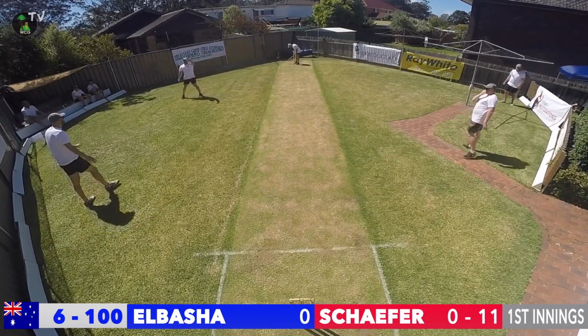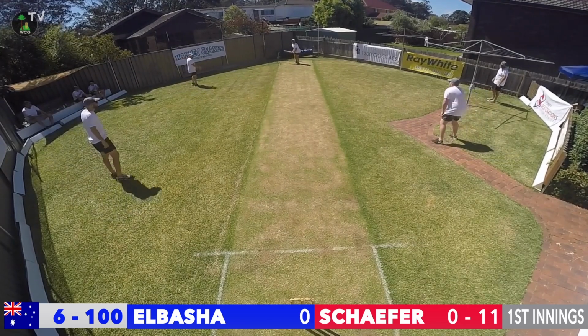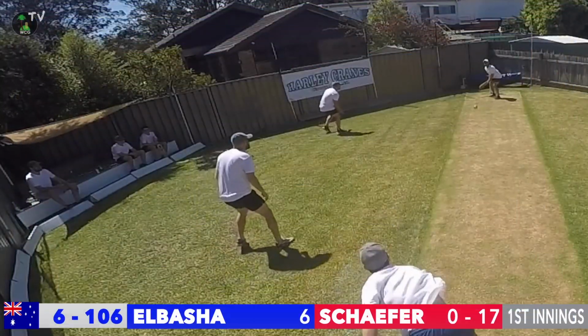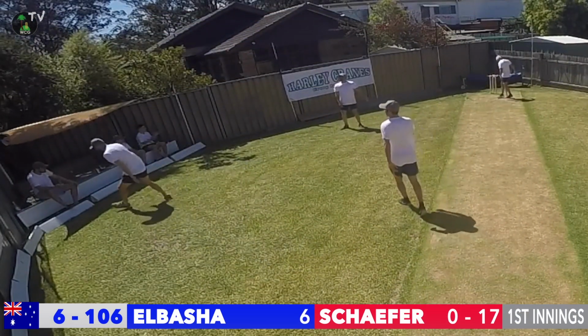Not long to go now in the day's play. Downside for Brennan's 11 is they might have to face a few nervous overs tonight. Schaefer bowls again to Hamid Basher, who clears the left leg and plays a brilliant stroke over cover. Only knows one way to play, Hamid Basher. Given that form, he should continue to do it.